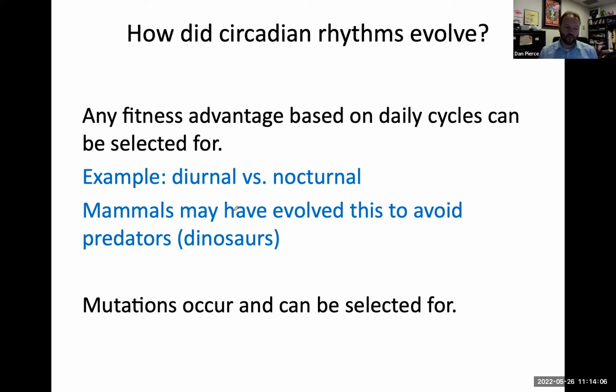And throughout the week we will talk about mutations that change how our behavior, our circadian rhythm behavior acts.